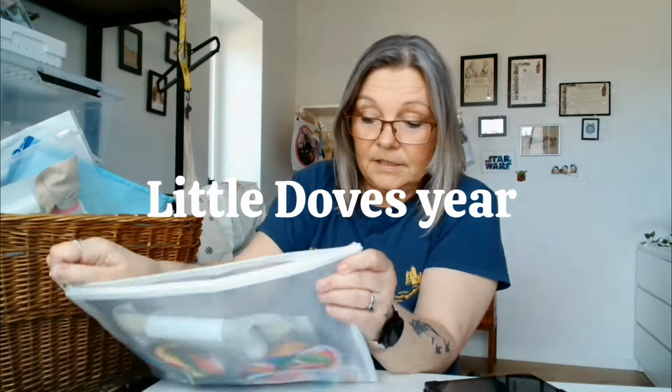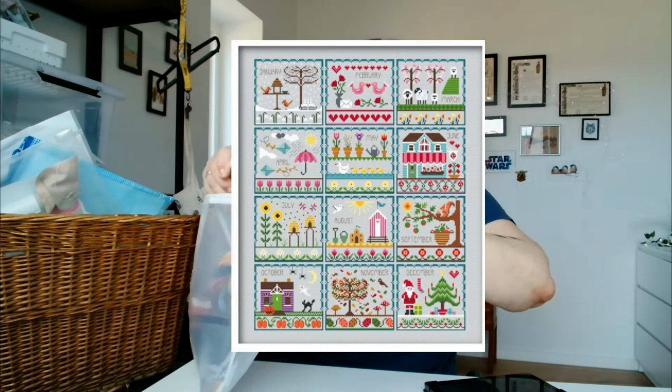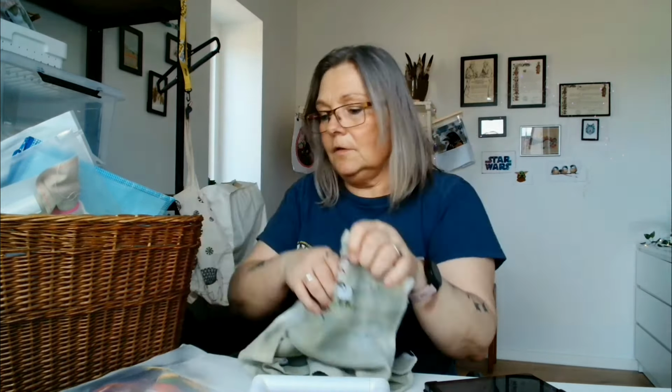The small one. So, what do we got here? Little dove design. I put in a picture here. I haven't taken it out. There it is. One of these small ones. I love this size. Nice. So, yeah. I did February last month.